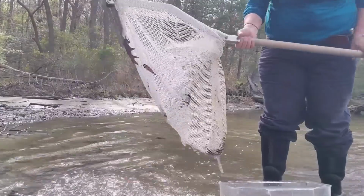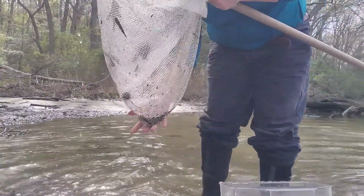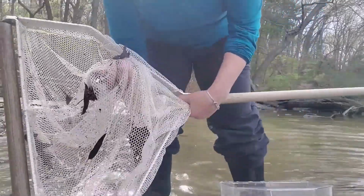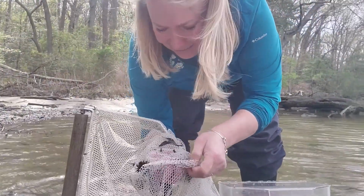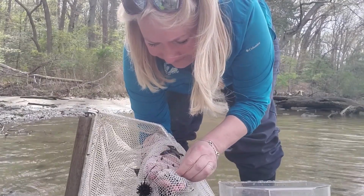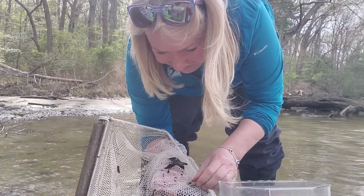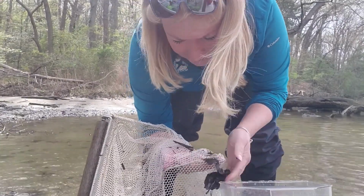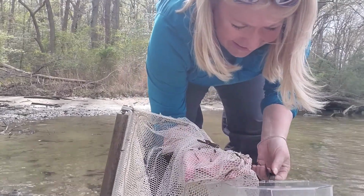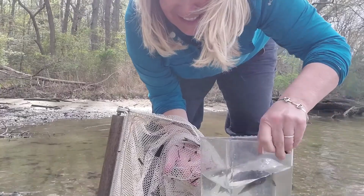So this is a roller net that I just used, and I just rolled through the neighborhood here. Let's see if I can feel some stuff moving around. Oop. Oop. Just dropped most of them. Oh, here's a little fish. Some shrimp. Some leaves.